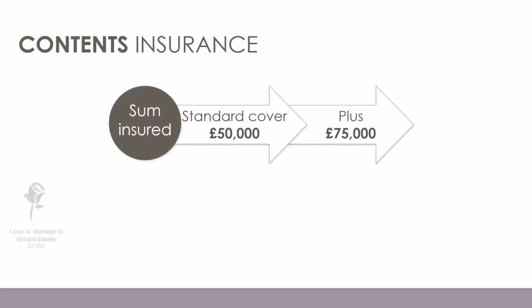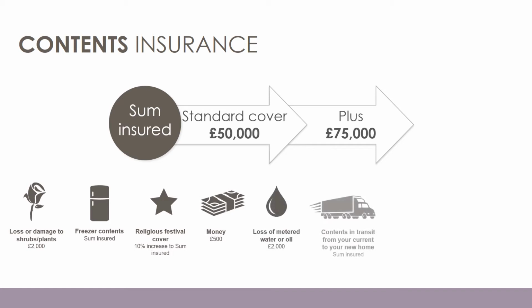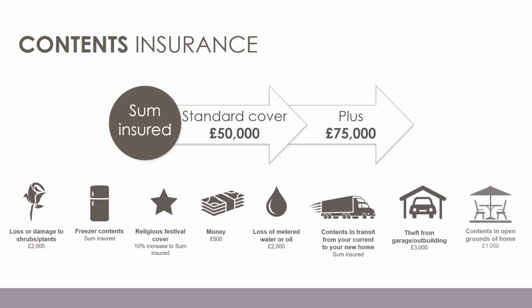So now let's take a look at the contents insurance. Contents insurance repairs or replaces your contents items on a new for old basis, where the items cannot be economically repaired. We provide up to £50,000 worth of standard cover. This blanket cover might be particularly useful for a first-time buyer. So every time that they add to their home insurance, they won't need to inform their insurer and increase their sum insured.